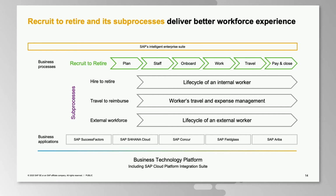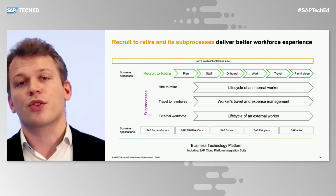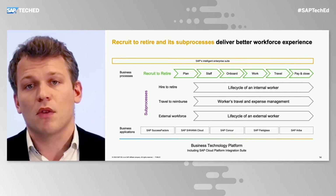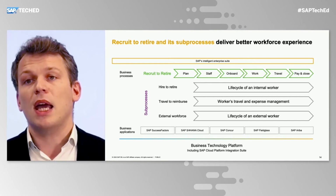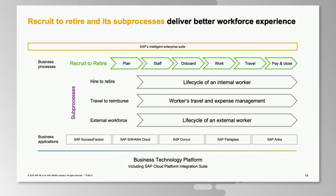It's hire to retire, which manages the lifecycle of an internal worker end to end. It is also including travel to reimburse. So whenever workers are traveling or doing expense management, it's also subsumed under recruit to retire today. And finally, external workforce management. So whenever you are engaging with third parties, with other suppliers, with temporary contingent workers to expand your workforce in case you need it the most. And actually, the business applications supporting those processes are SAP SuccessFactors, SAP S/4HANA Cloud, SAP Concur, Fieldglass, and Ariba.